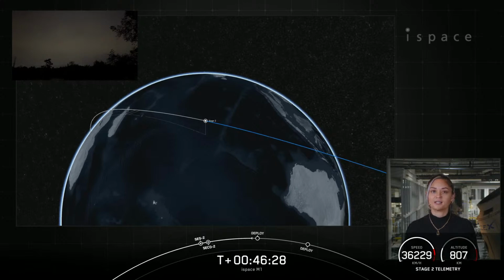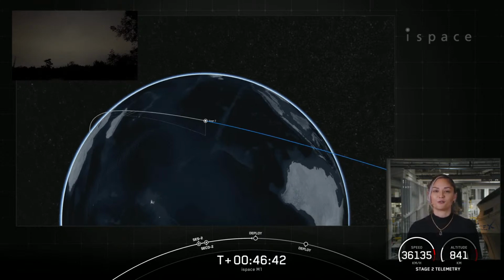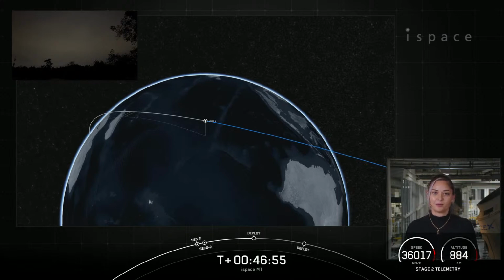The next major milestone coming up on today's mission is the deployment of the iSpace Series 1 lunar lander from Falcon 9's second stage, which will happen in just about 30 seconds from now. Now, as a reminder, today's launch is a part of the Hakuto-R program and is the first of two missions. Mission 2 is tentatively planned for 2024. Both missions are considered technology demonstrations and will provide feedback for future missions.